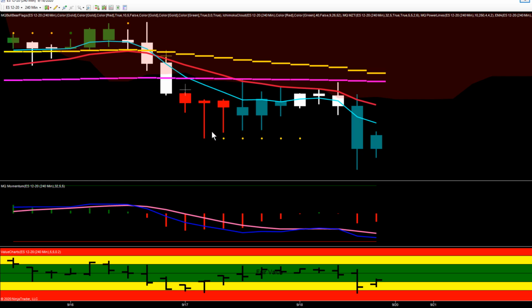But we pushed down, we pulled back right in here, and you can see that on this initial push down, 5 and 13 crossed to the downside, fast and slow line on momentum crossed to the downside, our histograms went real bearish, and then we made this pullback, and this is a pretty decent pullback. We had a pretty decent rally back, and our histograms kind of flattened out.